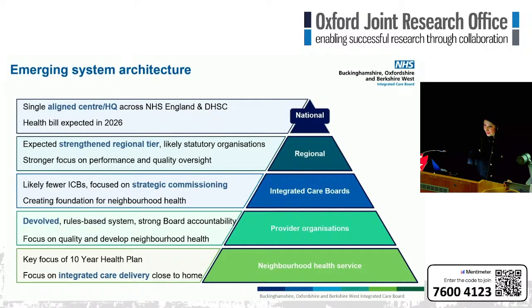So effectively, what we're going to see is a single aligned centre with the Department of Health and NHS England coming together as one. There'll probably be some legislation in 2026. And the responsibility of the national team will be on national strategy and policy and do-once functions, so data platforms or probably life sciences. And then we expect to see a strengthened regional tier. So there'll be a stronger focus on performance and quality oversight. And some of that will shift out of ICBs. We're probably going to see fewer ICBs focused on strategic commissioning. And that alignment of the ICBs will most likely happen in line with the local government reorganisation I mentioned earlier. And then providers will see a reform of how they're managed.